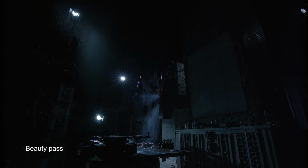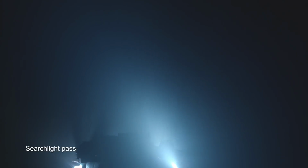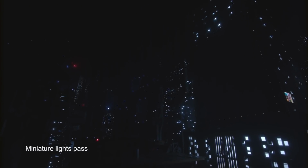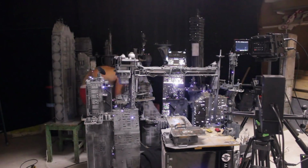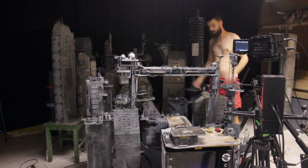We would always do a couple of beauty passes, a couple of fog passes, searchlights, and then for the miniature lights, we had to turn on all the lights on the buildings, film it, and then carefully turn them all off. There are a lot of tiny buttons on the buildings that you have to press each time, and if you move only one building too much, that's it, you have to start over.